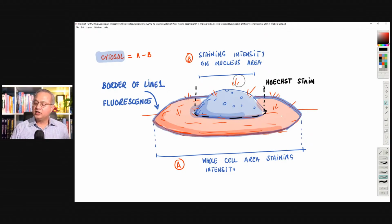And for those of us who are researchers or who are more interested in a little deeper dive, they would know this: the staining intensity of the nucleus area, they measured that. And how did they measure it? You can say, how did you just know that this is a nuclear area in this cell? So what happened was this Hoechst stain, if I'm pronouncing the name correctly, this stain and the boundaries of that stain identify the area of the nucleus because this stain goes in the nucleus. And then the border of the fluorescence for line 1.